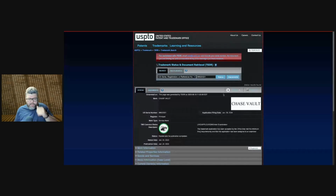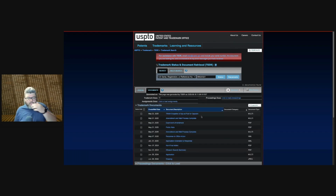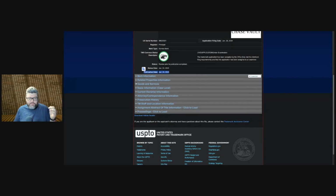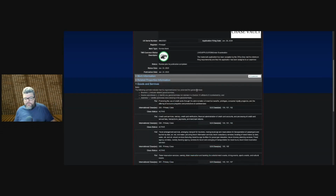So we're going to look at the first one here, and this is the Chase Volt application. Now, here are the things that we need to look at. One, status date on June 4th, 2025, publication date June 24th, 2025. If we go into the documents, we do see the amended mail process, May 22nd, screenshot of application for publication for opposition. It has been sent out for opposition. No opposition has been submitted by any other bank or any other trademark holder to contest whether or not this can be a trademark.